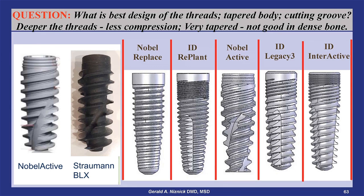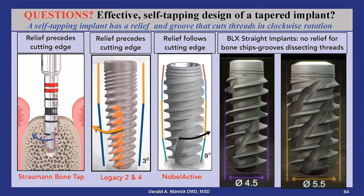The Legacy and Interactive implants, on the other hand, have a 2 to 3 degree tapered body with efficient long cutting grooves and a round apex. Another question is what constitutes an effective self-tapping design for a tapered implant. Straumann's bone tap, similar to those of other companies, is designed with a flattened relief area that advances ahead of the vertical cutting groove as the implant rotates clockwise into the socket.